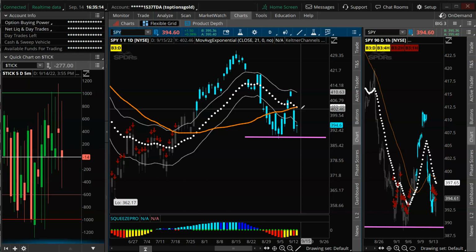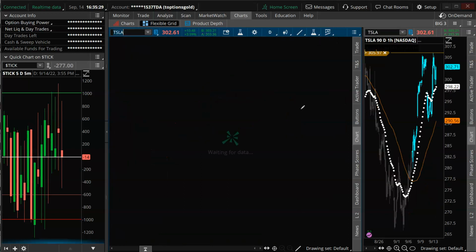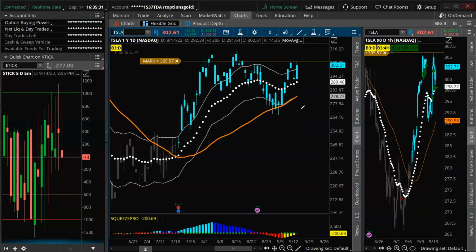So that's how I view the overall market, and though I do think we're going to trade much lower, got a couple setups here for you guys that do look pretty good to the upside. So we'll take a look at Tesla, we'll take a look at the solar sector, and we'll take a look at the energy sector. So for Tesla here, this is pretty much your leadership at this point.